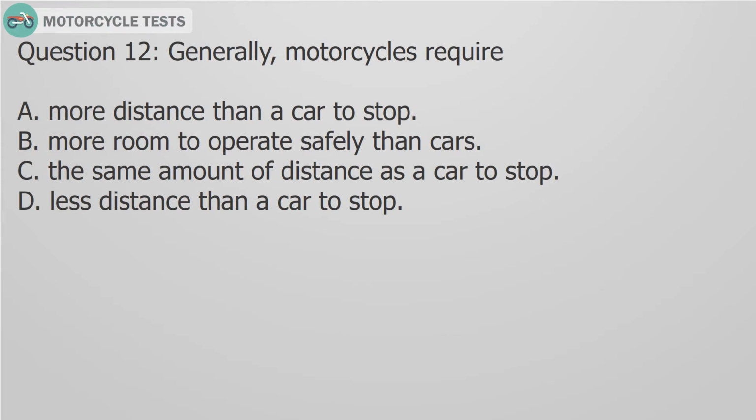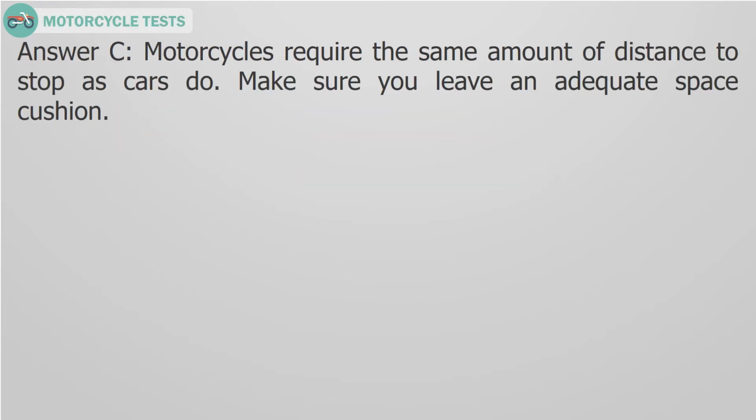Question 12. Generally, motorcycles require A. More distance than a car to stop. B. More room to operate safely than cars. C. The same amount of distance as a car to stop. D. Less distance than a car to stop. Answer C. Motorcycles require the same amount of distance to stop as cars do. Make sure you leave an adequate space cushion.